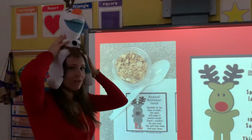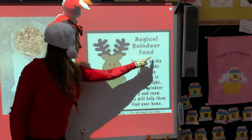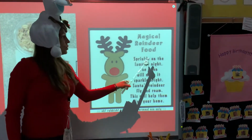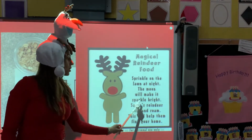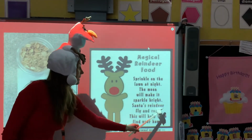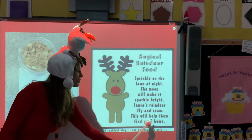All right, I'm gonna read our little poem for our reindeer food. Magical reindeer food. Sprinkle on the lawn at night. The moon will make it sparkle bright. Santa's reindeer fly and roam. This will help them find your home.